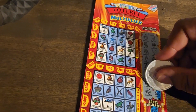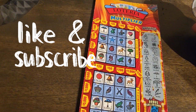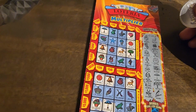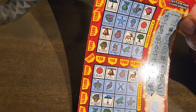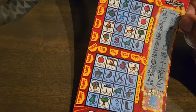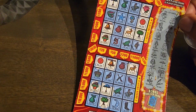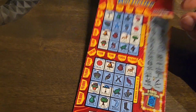All right, this is getting crazy. The bird. And we do. Now this is crazy. So at the beginning, I'm getting all these matching symbols, but now I'm not really getting them. So no bird. All right, we're gonna move on.